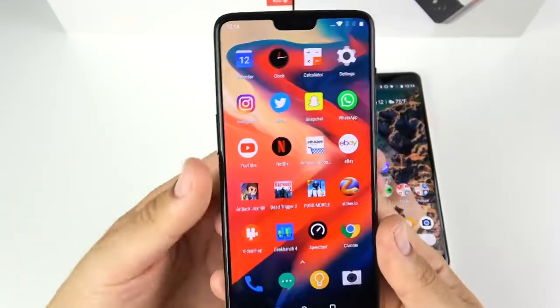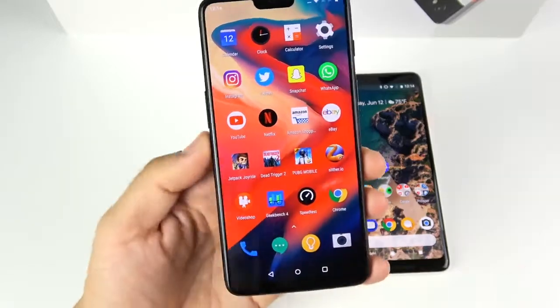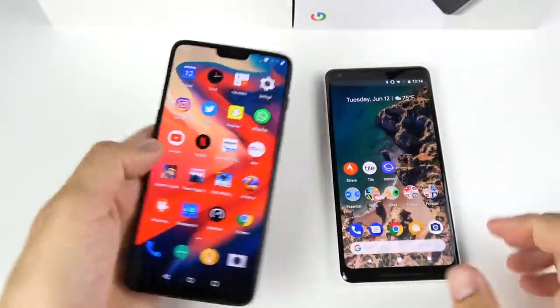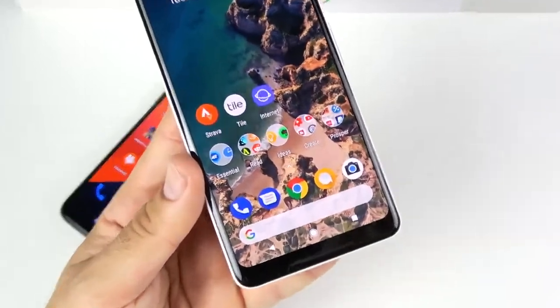So I think that the overall display quality is amazing for the OnePlus 6, but its sharpness is just not there at the level of the Pixel 2 XL. But I think most people might like the design a little bit more on this display. I personally think the Pixel 2, due to its resolution, gives it the slight edge.